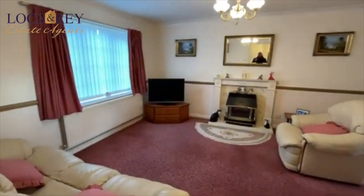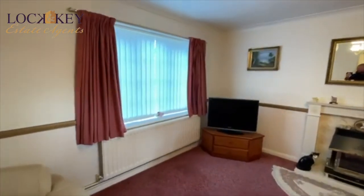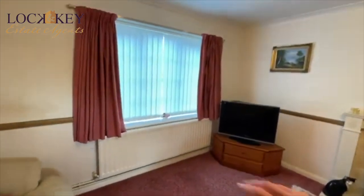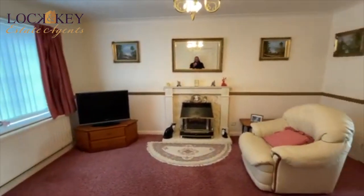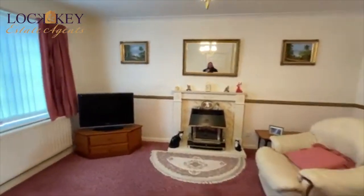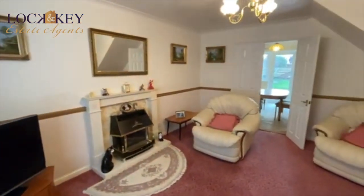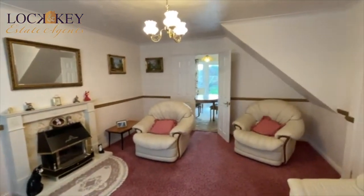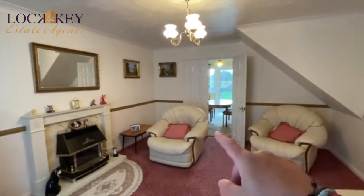Obviously we're going to go into the living room. Nice big window. I'm not going to open up the blinds because you can see it's a nice picture window. You can see the width of that radiator, so it's a decent size. Little fire there, which, to be fair, I think most people will take out. I will show you where the boiler is as well, which is in the kitchen. But it's a good sized room, this sitting room. You can put, you know, a chair there.